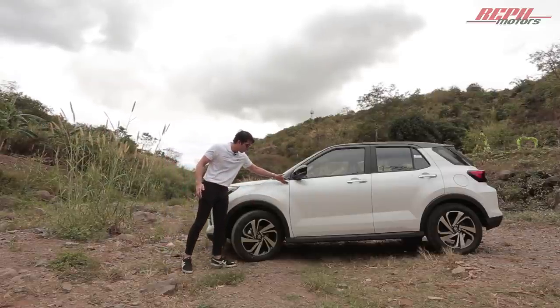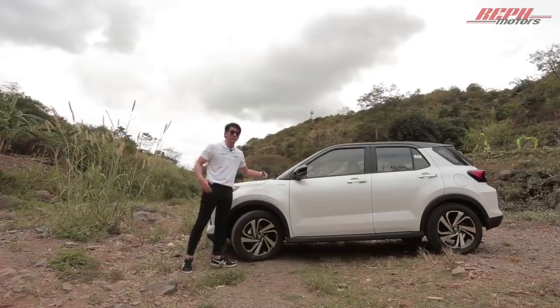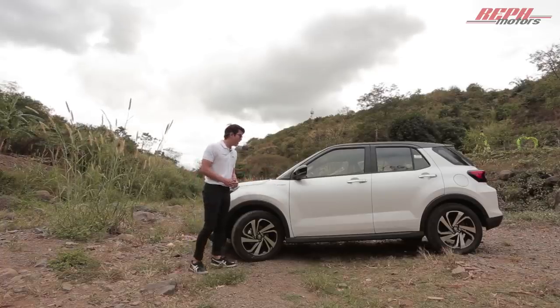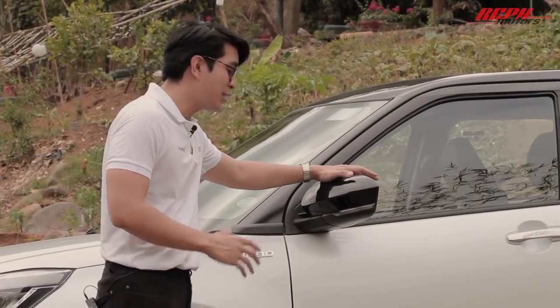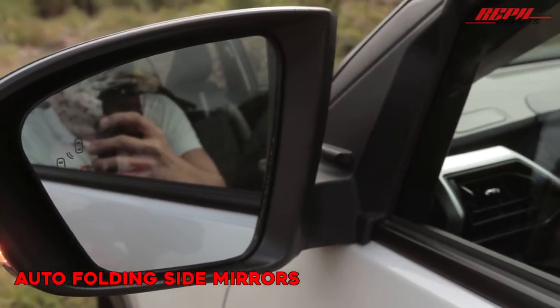You also have the turbo logo right here for the top of the line variant, which I think is really, really nice as well, because at least people know that you have a turbocharged car. Now, the top of the line high-end variant gets auto folding side mirrors, while the entry level variants get manual folding side mirrors.